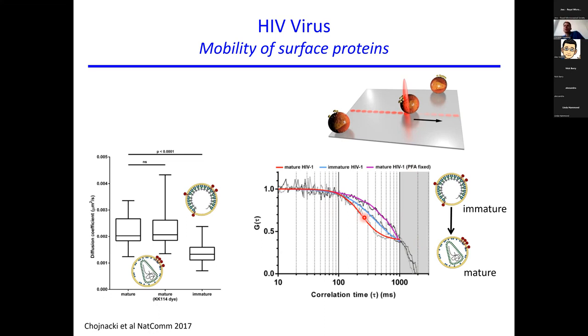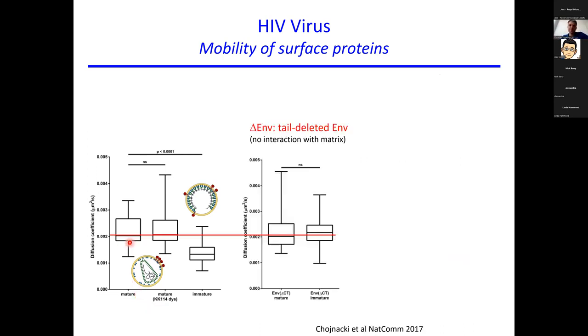And now we can look at the diffusion coefficient. This is the diffusion coefficient of the mature virus, and this is of the immature virus. And you see an increased immobility upon maturation. We used different dyes to check, is this photobleaching, is it an artifact? No, it's not. We did a lot of controls there.